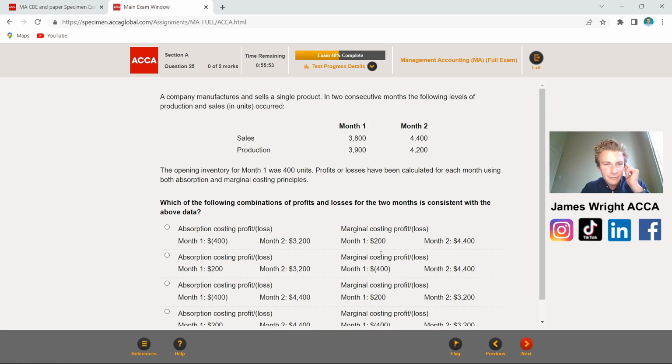So let's see what we've got in terms of information. A company manufactures and sells a single product in 2 consecutive months and the following levels of production and sales. Right, okay. The opening inventory, all right, hang on, let's just go through it. We've got sales, production, month 1, month 2. Okay, so we sell 3,800, produce 3,900, so the inventory goes up. Right, so the opening inventory in month 1 was 400 units. Okay, I'm just thinking we're going to have to use the calculator on this, aren't we? Profits and losses have been calculated for each month using both absorption and marginal costing.